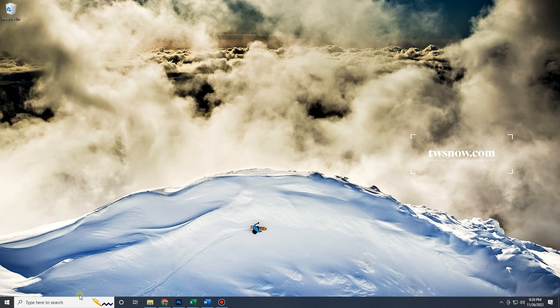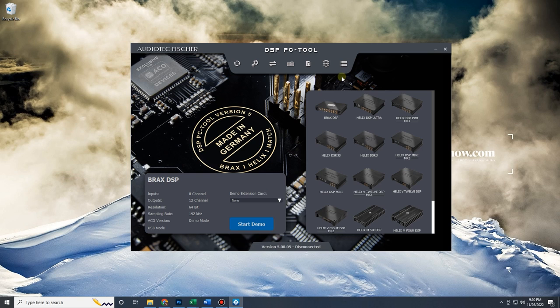We're going to be using the new V5 software from Audio Tech Fisher. I'm going to do a Helix V12 DSP Mark II, and I'm going to use the Bluetooth HD card.